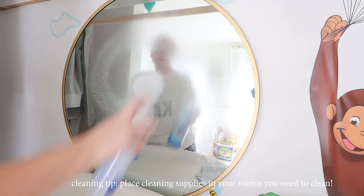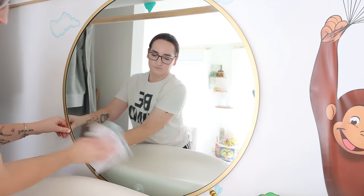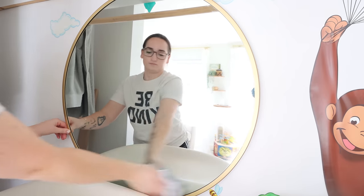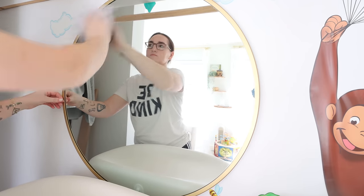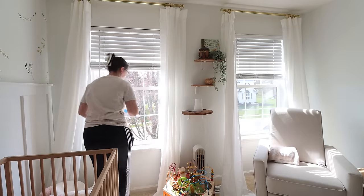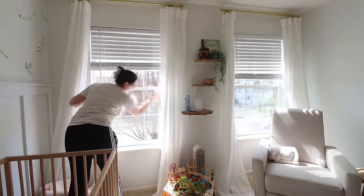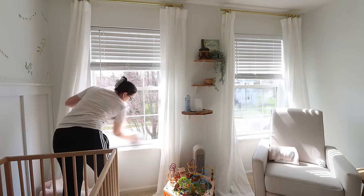Speaking of avoiding things, one of my cleaning tips that I talk about a lot is putting cleaning supplies in a room that you have to clean frequently. So like this room, I leave the disinfecting wipes up in the corner there so I can give this a quick wipe down daily or as it needs. And it's just easier to get that job done because I've made it so easy for myself.